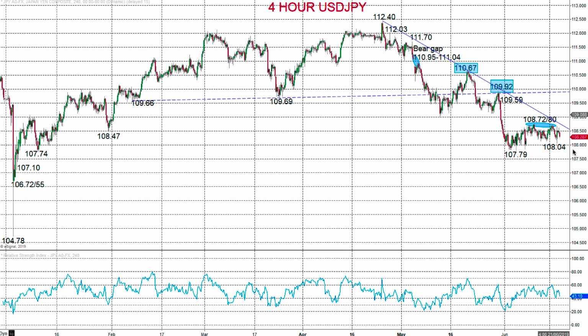We're now taking a look at the US dollar versus the Japanese yen. It's Fed day today. We're going into the Fed meeting.